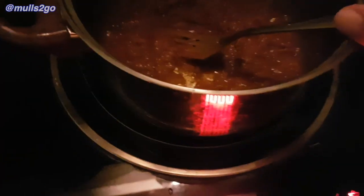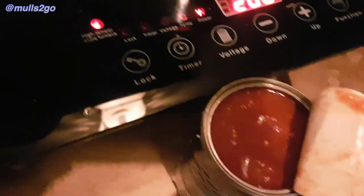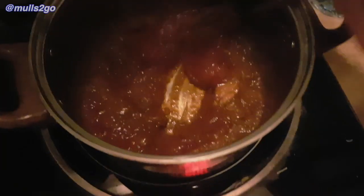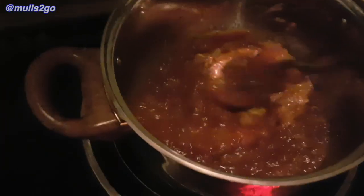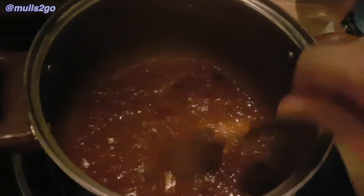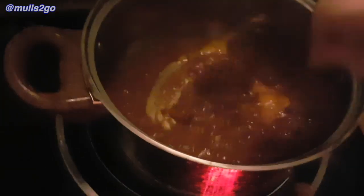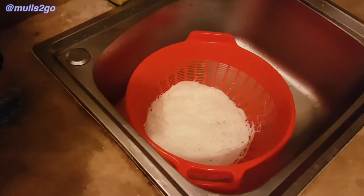A bit more sparkling champagne. Stir that in a bit. I'm going to chuck in a couple of these peeled tomatoes, for the sake of it, I've got it, might as well. Actually tastes quite good. Actual chili con carne with a rice-like substance.